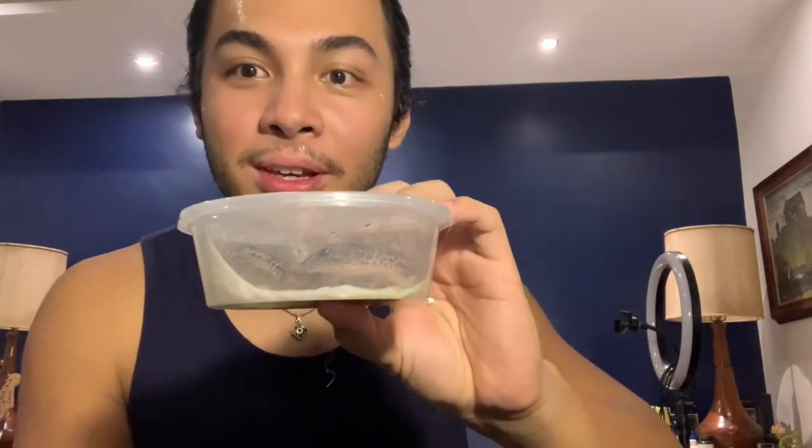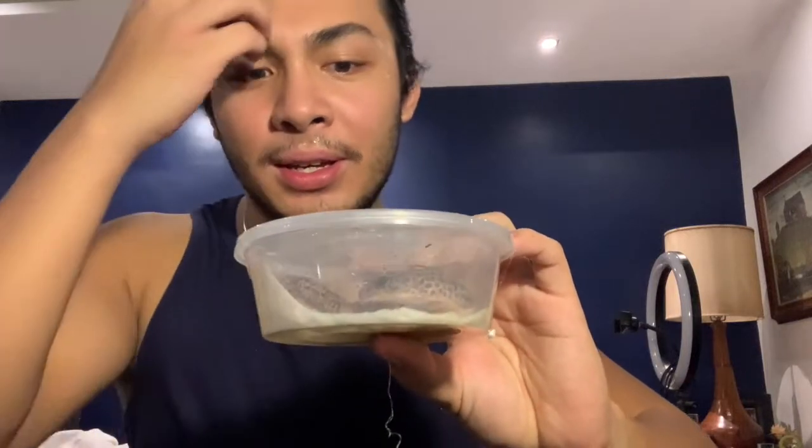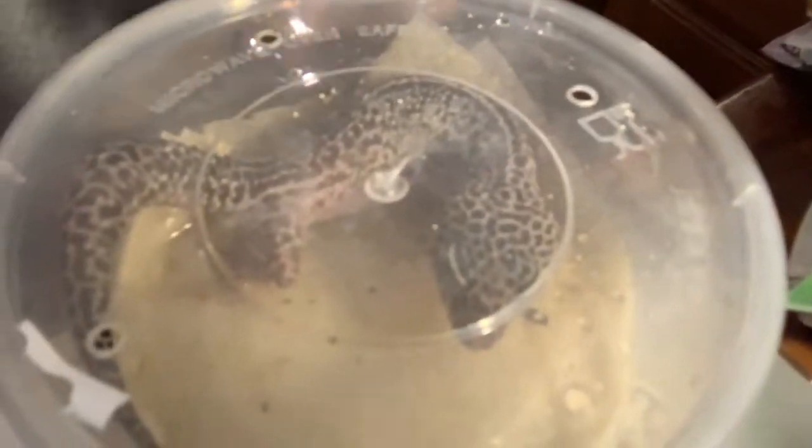What's up? So this is him right now. Not sure you can see him. As you can tell, he may look a little spooked because he's stressed out by the ride. He's finally home, and I'm happy I can finally welcome him into this house. He looks really nice. I'll show you a top view. And yeah, this is gonna be my first pet reptile ever.